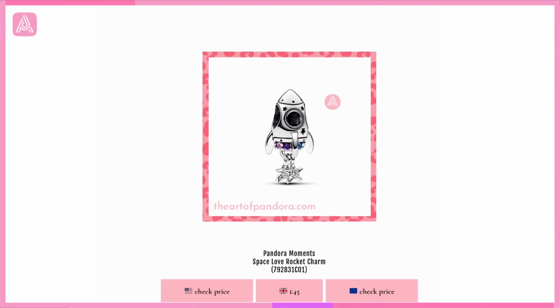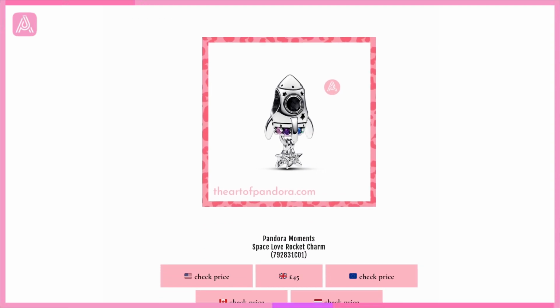Okay, next we have an exciting one. I like this one. I love the crystals that go around it just because of their colors. They're so pretty. The pink, the purple, the blue, the green. We've got our Pandora Moments Space Love Rocket Charm. So we have a beautiful little rocket ship. I like how chunky it looks.